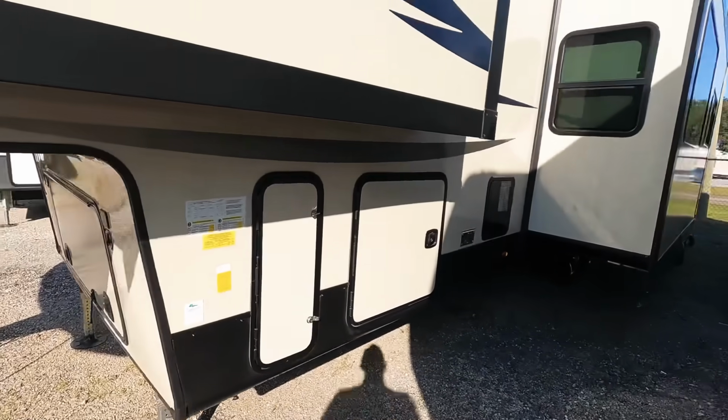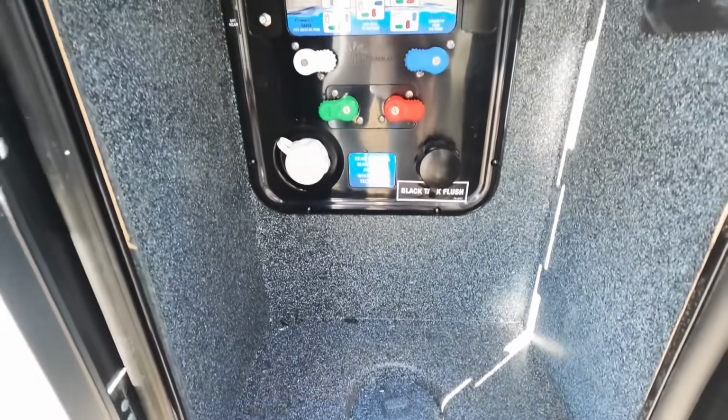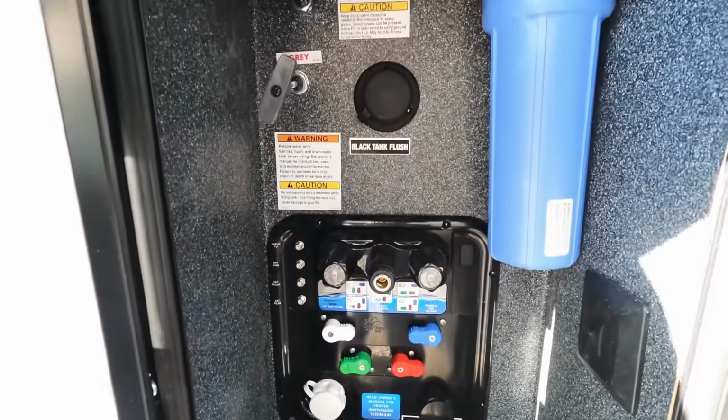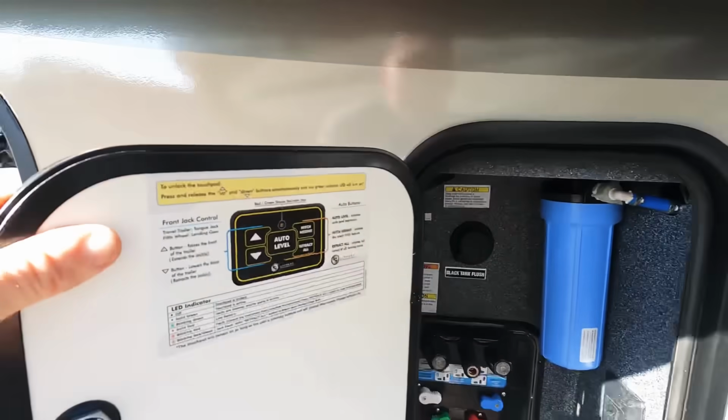Docking station unit, the water management system is up in the front compartment. Sometimes this will be considered the compartment where most of the propane bottles are at. So all the water lines come up to the bottom, hook into its designated point, either the black tank flush or the city water connections. Inline filter on the unit as well.